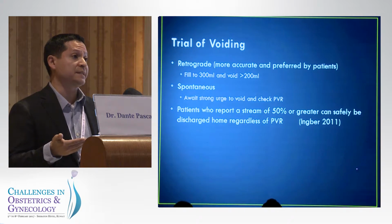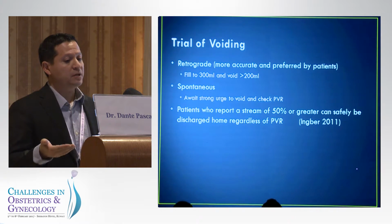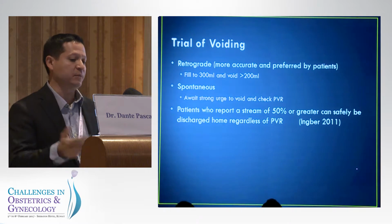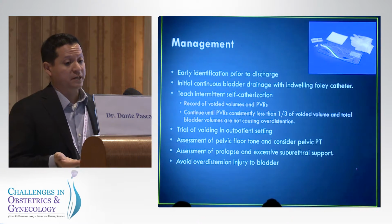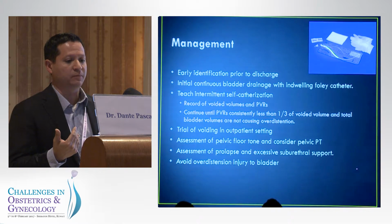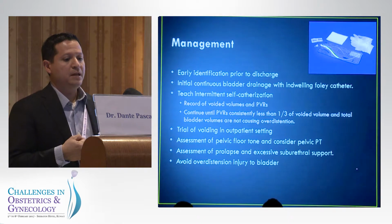It's important to assess what type of voiding pattern the patient has. Typically, patients that report a strong stream, subjectively 50% or greater, can safely be discharged home. Now, the key is early identification prior to discharge. The last thing you want to do is discharge a patient and have them pop back through the emergency department, because certainly there can be the risk of overdistension injuries.